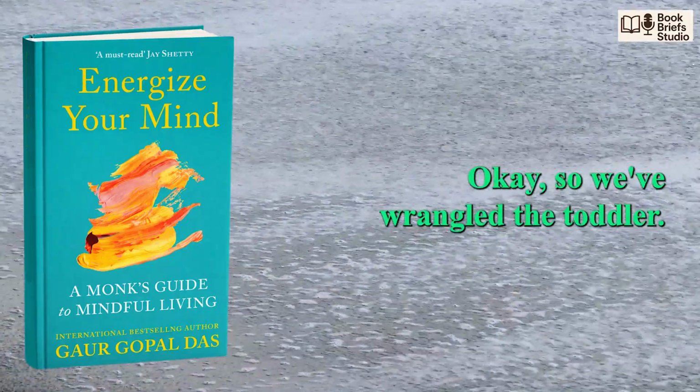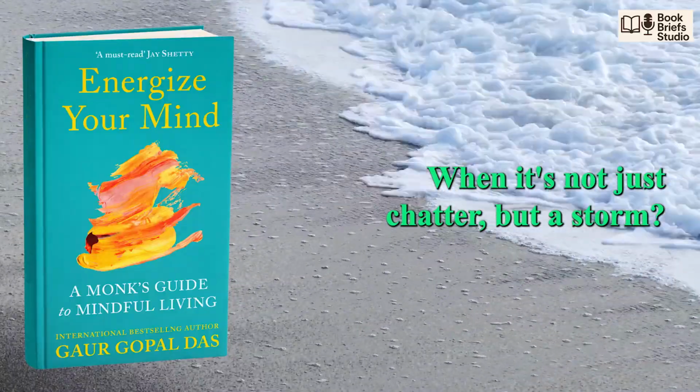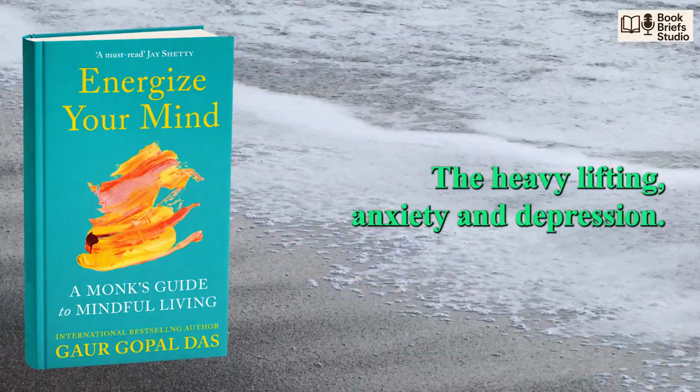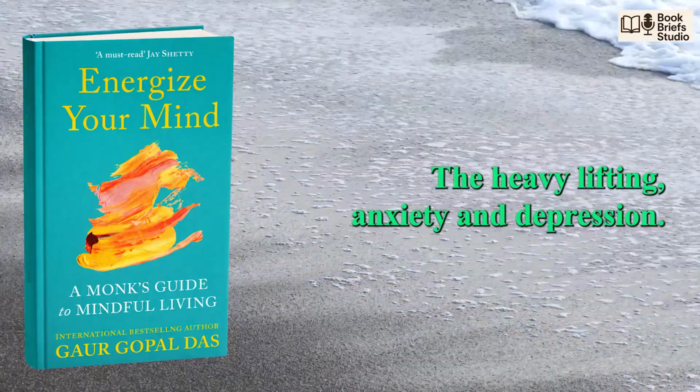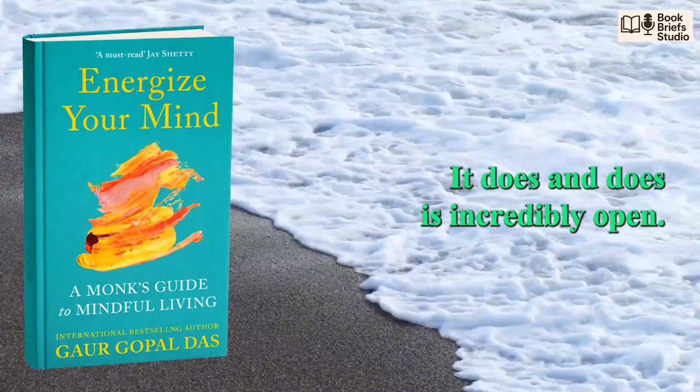Okay, so we've wrangled the toddler. But what about when things get heavier? When it's not just chatter, but a storm? This moves us into section 3. The heavy lifting, anxiety and depression. This is where it gets really serious. It does. And Dus is incredibly open here.